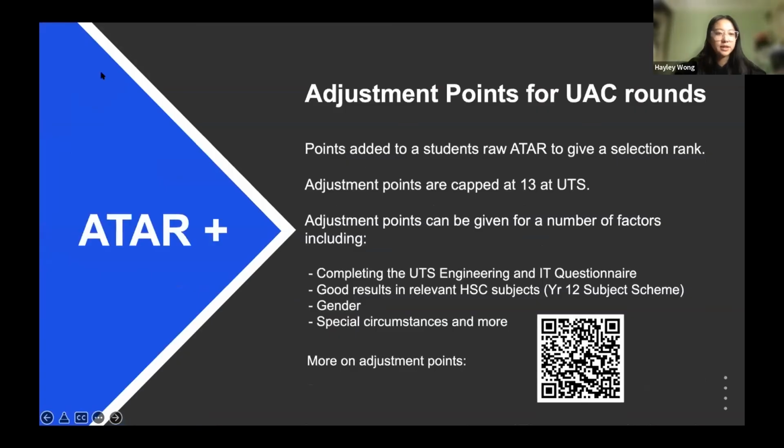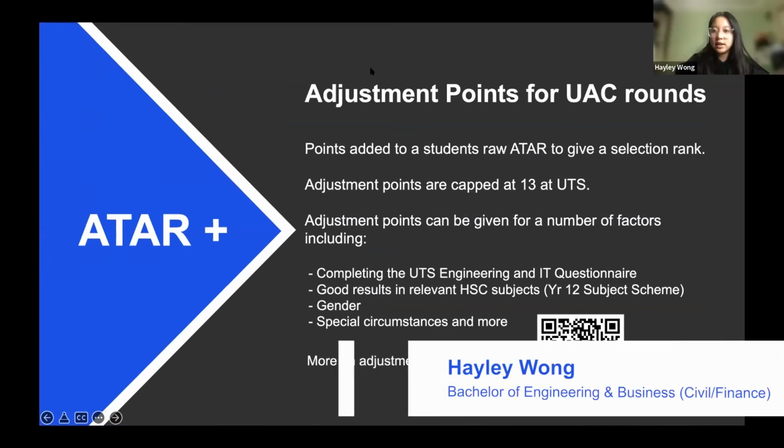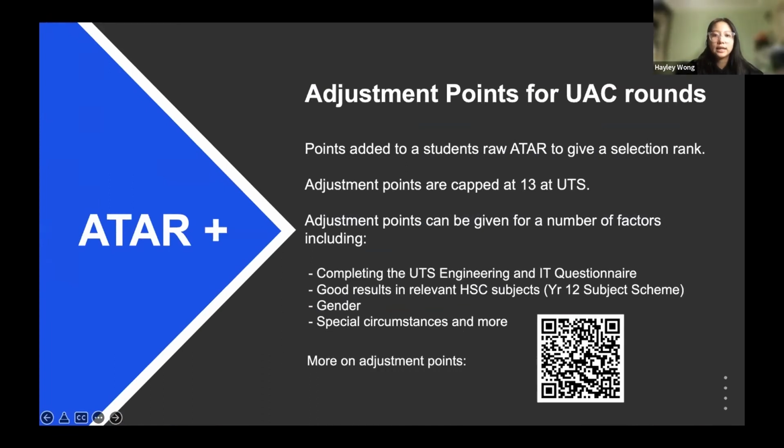I am going to be talking about a few of the little things to get into this course. So ATAR, adjustment points for UAC. Points are added to a student's raw ATAR to give a selection rank. Adjustment points are capped at 13 at UTS. Adjustment points can be given for a number of factors, including completing the UTS Engineering IT questionnaire, good results in relevant HSC subjects, gender and special circumstances, and more.